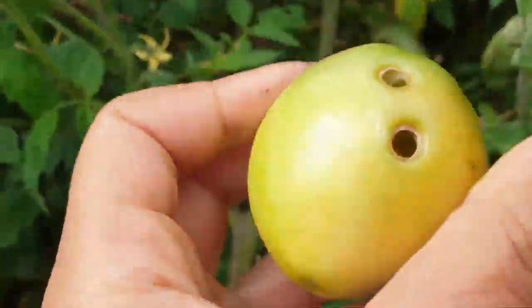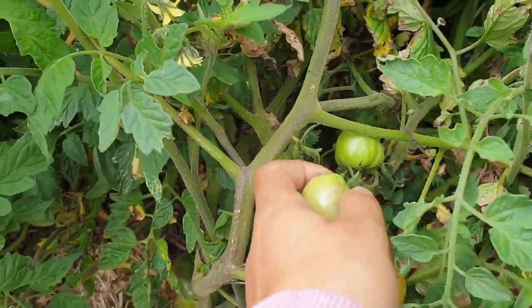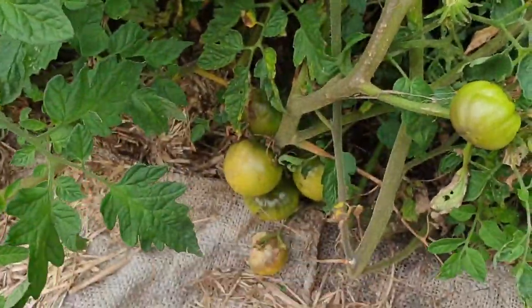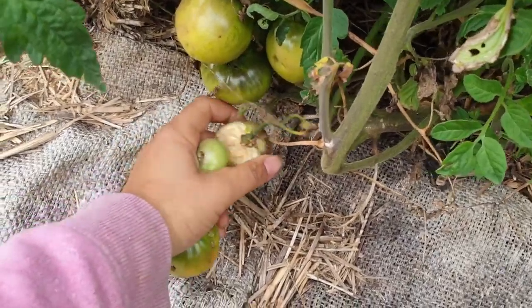So I'm very happy. I was expecting much more rust, fungal disease, than we have had. There's a few bug issues here. I'm going to pick this off. There's no point putting its energy into this tomato if it's going to be all rotten and gross. So it's good practice to pick off ones with bug bites in it.